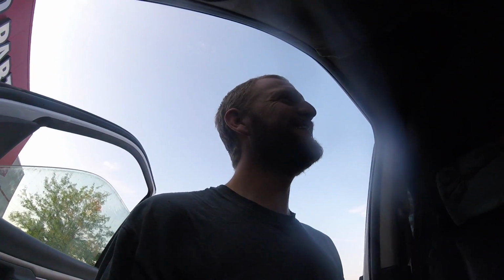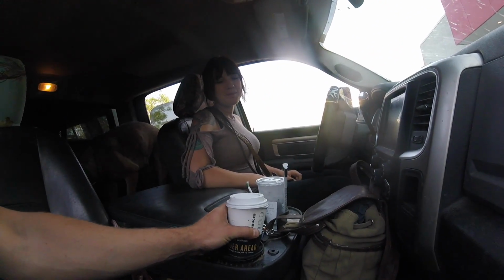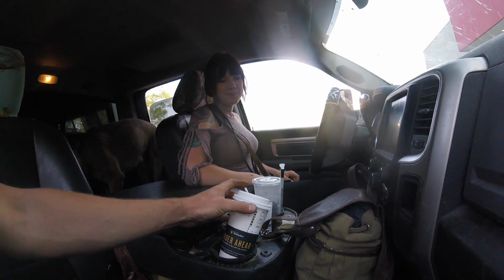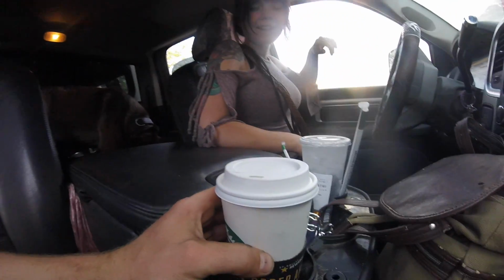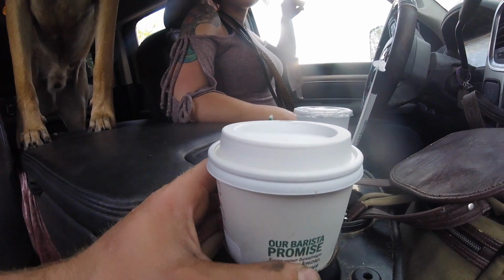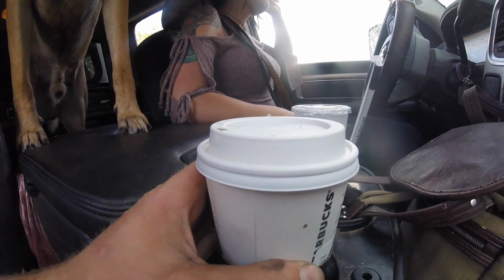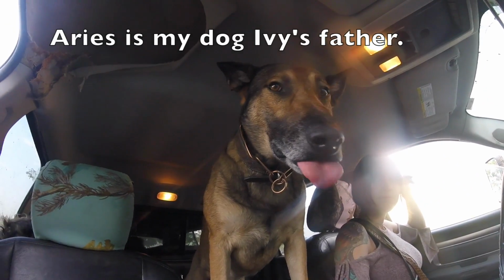Need to chronicle this because we came back to the truck and found this cup of coffee tilted like that with the lid over there. Now, Aries and Two Shot were the only ones in the truck. And Aries, you say, has demonstrated the ability to remove a coffee cup lid without marking it. Marks. I know exactly where your daughter gets it, sir.